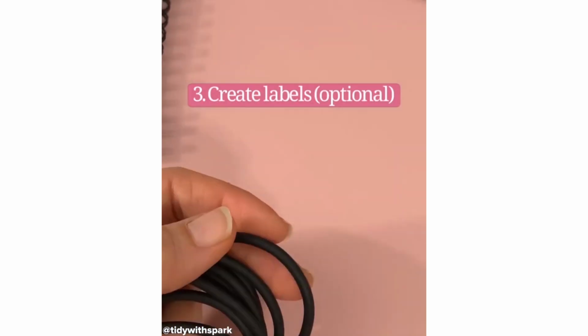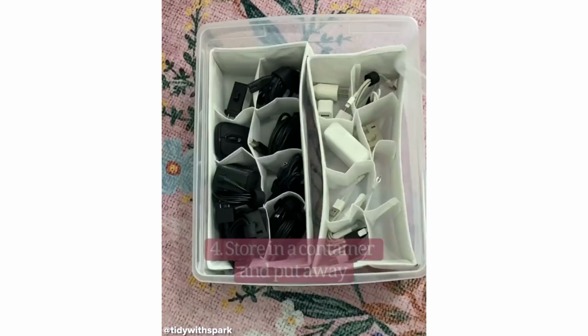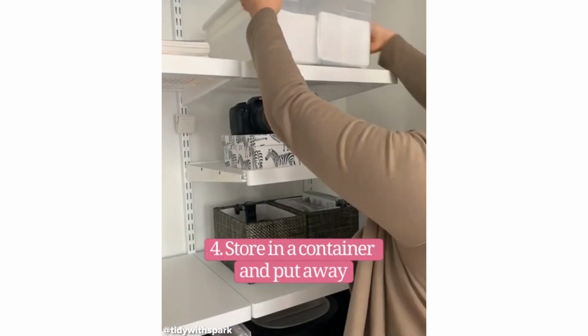This is optional, but a little bit extra. Create labels for your cords for ease of use. And finally, store in a container and put this away.